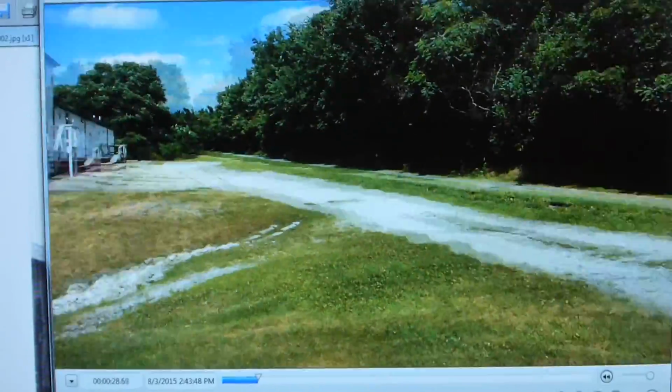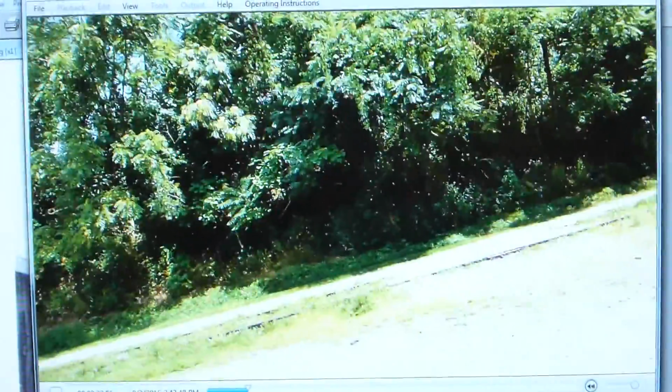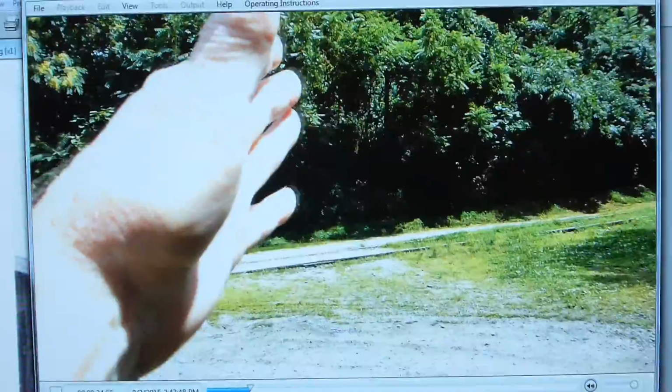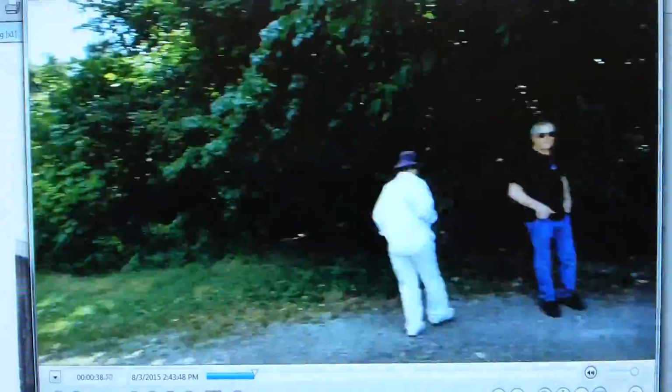Now, once upon a time, before the railroad came through here, Euclid used to come up right across here and go up this hill before the railroad was built. But once the railroad was built, that didn't happen anymore.